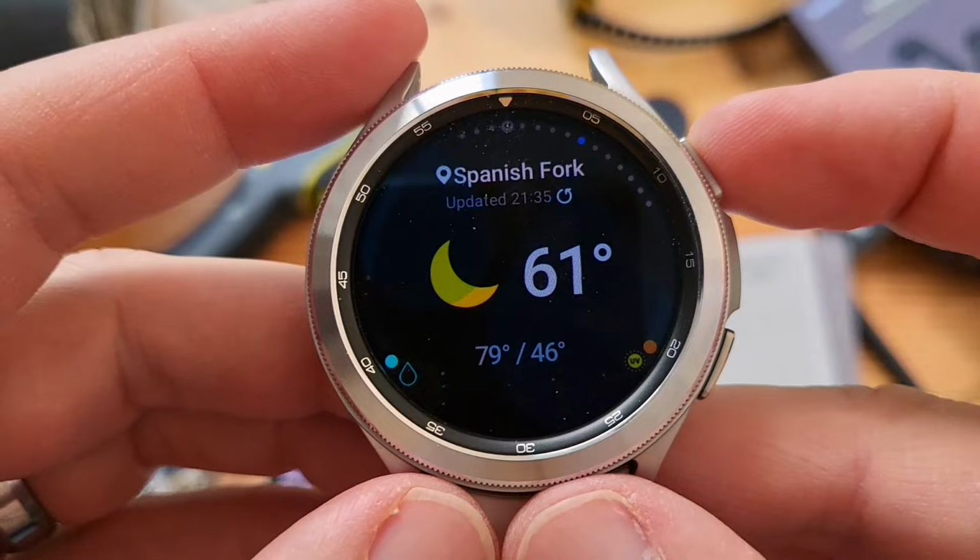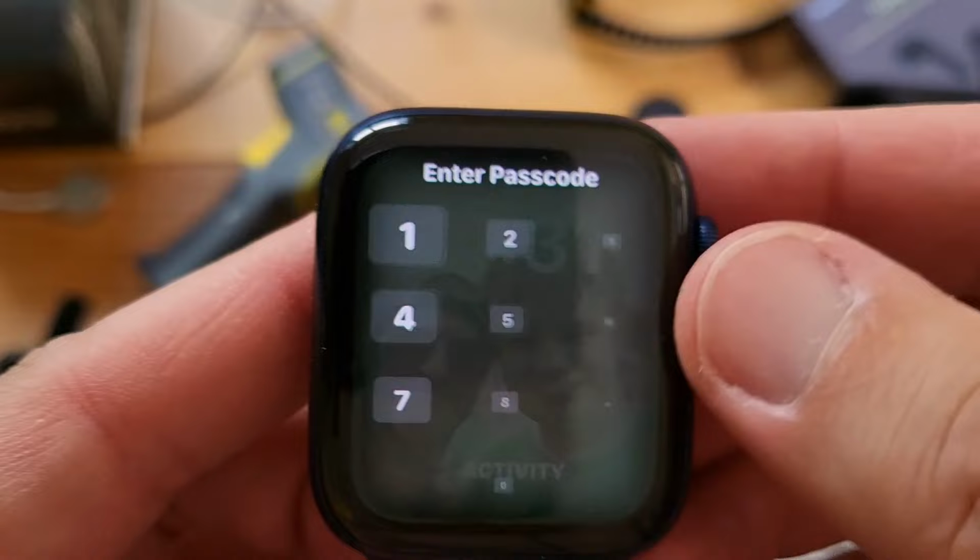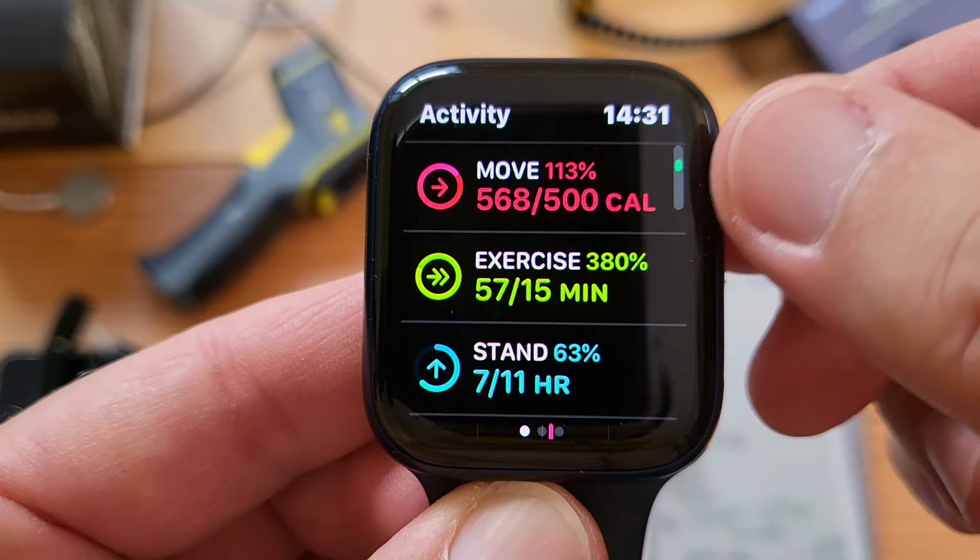So now we have to turn off the water lock, eject all that sweat and dust. And then we can look at the stats to see 10,000 steps. Did I complete my move rings? Almost, I just need to stand for a few more hours. Sweet. Okay, let's try Samsung.